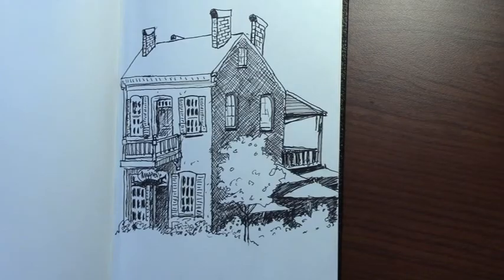Here's another modern sculpture that was actually sitting in a pond, maybe part of a fountain, again at the sculpture park. And here's a house probably built in the 1800s in St. Charles, Missouri. I always liked the buildings in St. Charles, so I've sketched quite a few of them.